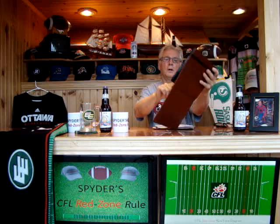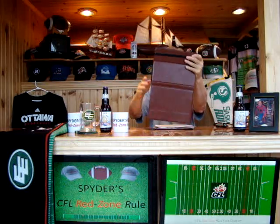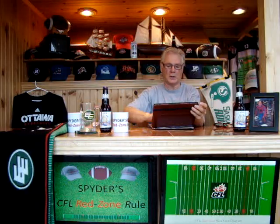There you go. Well, as far as the modification of the rouge, I agree with that. I mean, that's long overdue. That should have been done a decade ago. A single point for failure? You're kidding me? Missing a field goal or kicking it through the end zone for a single point, you could win a Grey Cup game.